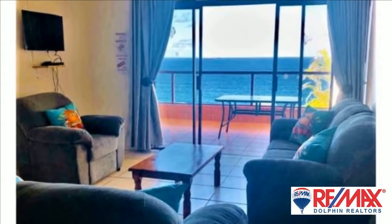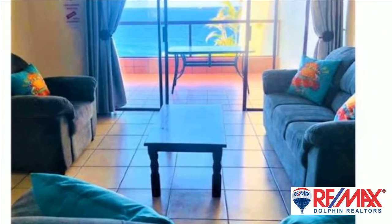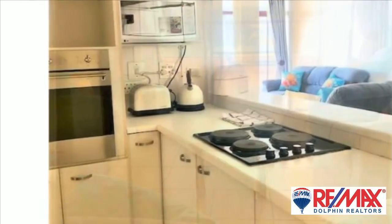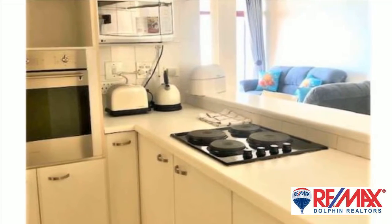Enjoy cocktails on the balcony or use one of the amenities this block has to offer, either tennis or lazing at the magnificent pool area. With a lock-up garage, this is a fantastic investment.